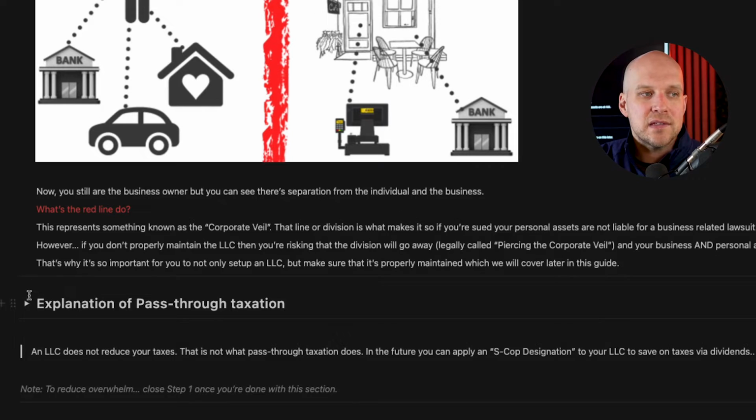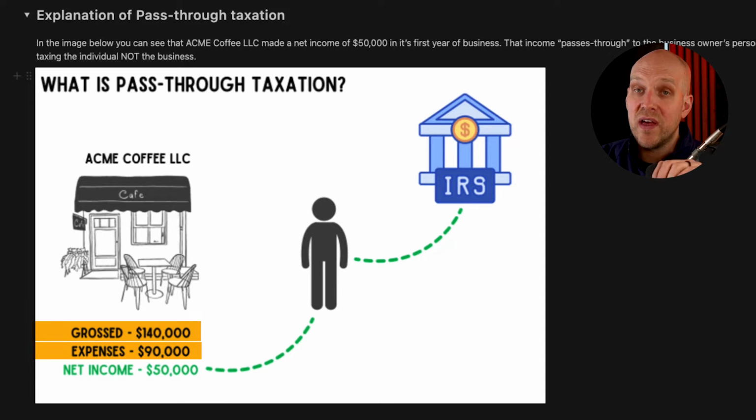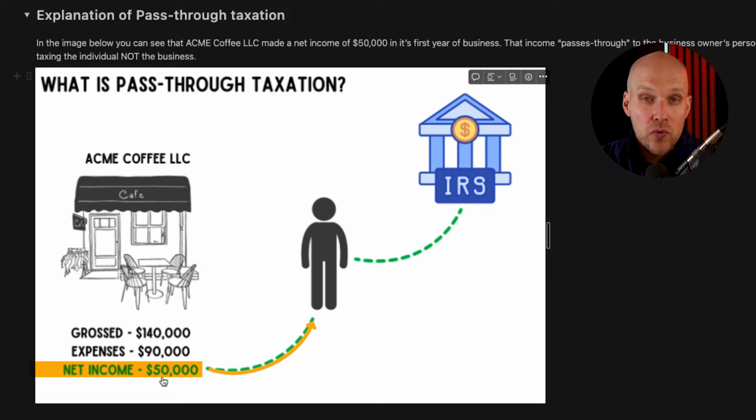Now, what I want to talk about next is an explanation of pass-through taxation. Let's look at this example of the Acme Coffee LLC again. Let's say you grossed $140,000, you had $90,000 of expenses and $50,000 of net income. What happens here is the IRS is not taxing Acme Coffee LLC. That $50,000 in net income passes through, also sometimes called flow-through taxation, into your personal tax returns.